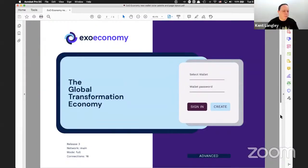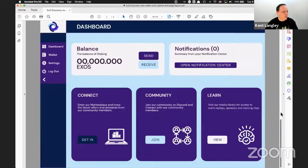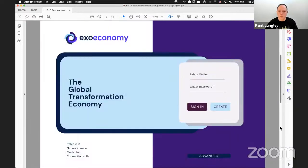And hey, Najib, I'm sorry to interrupt you. Just while you're talking about the wallet, I put the wallet up on the screen share so people could see the prototype design that's coming.